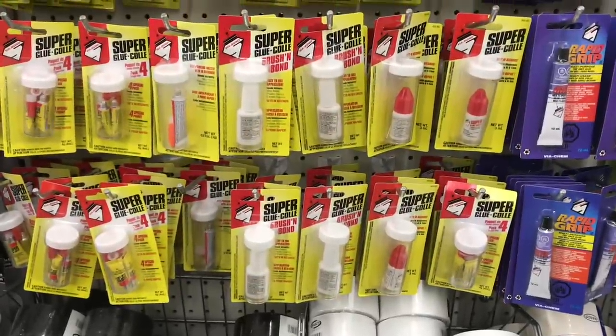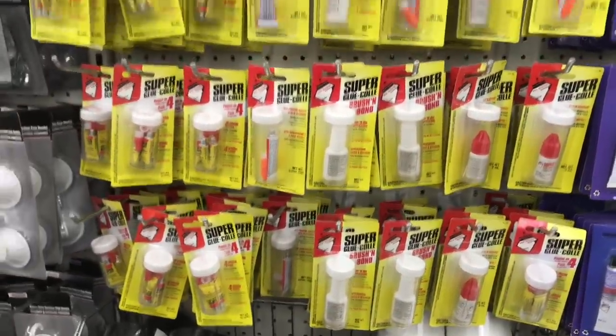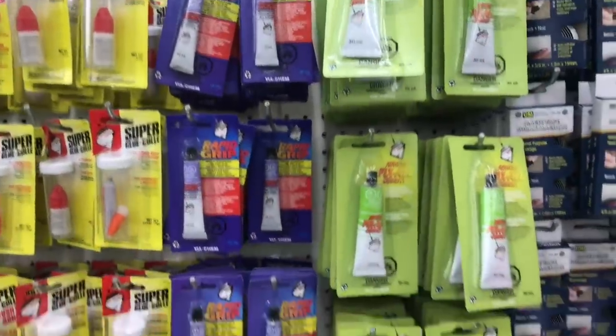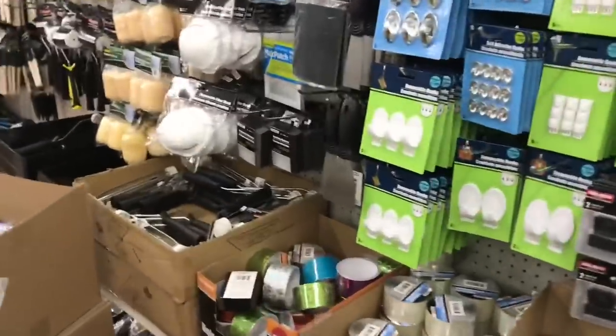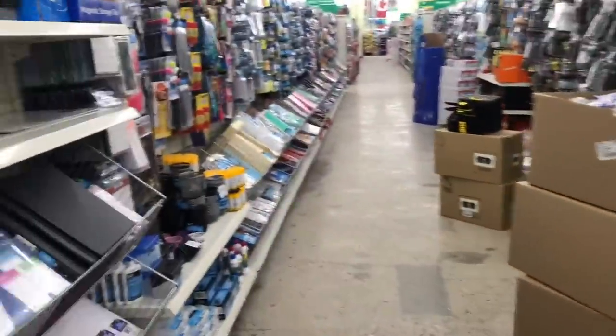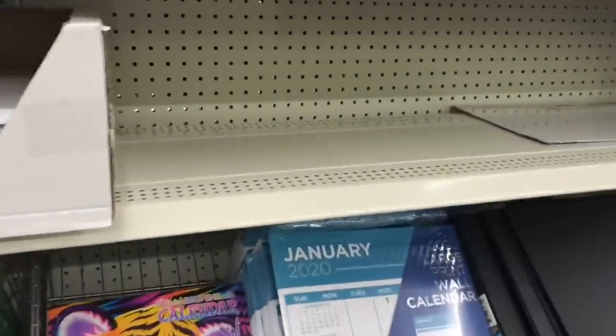A few of you have spoiled me by sending me super glue in the gel form, so my hunt is over. I haven't typically been looking, but since I was at this store, I thought I would take a look and see if they have it, but there's no gel glue. But look at these, oh, these aisles are just fully stocked with things.